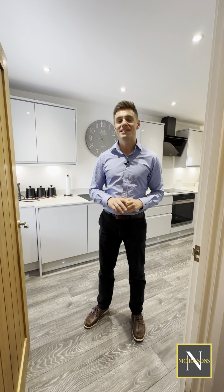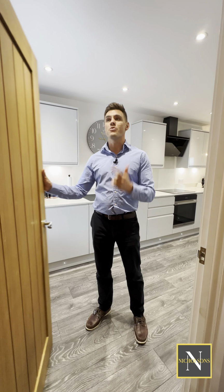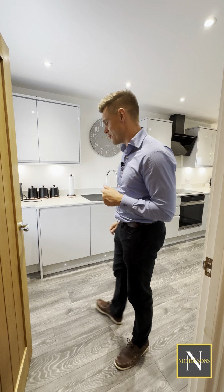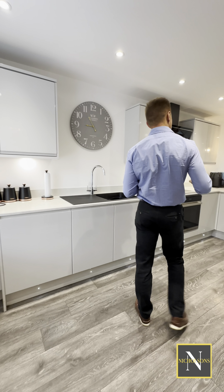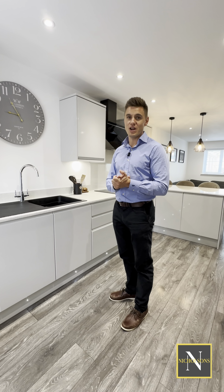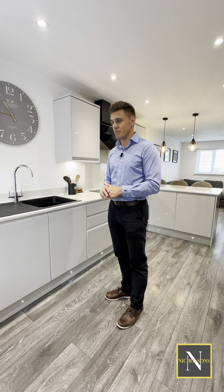As you step into the property through the front entrance door, you enter an entrance hallway and you're met with this engineered oak door, and you know you're in for a treat. Step through that door and you come into this ground floor living area, which has been totally remodeled by the current owners. They've done a fantastic job of this kitchen.